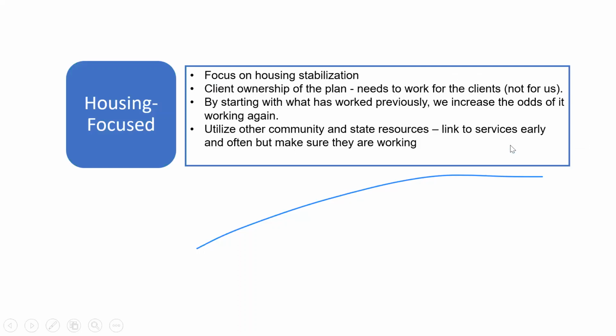And then housing focus. The focus is always on housing stabilization. They're the owners of the plan. The plan needs to work for them. It is not about us. It is not about what we want for them. Oftentimes we want more for them or we want differently than what they want for themselves. But we have to figure out how to get that buy-in. How do we get them to want this for themselves?